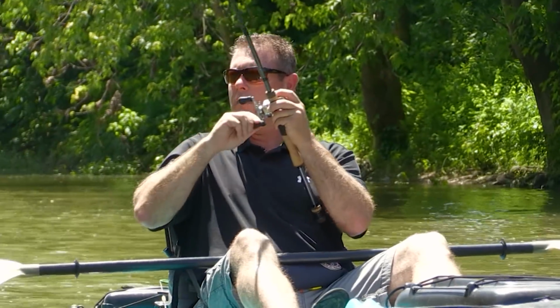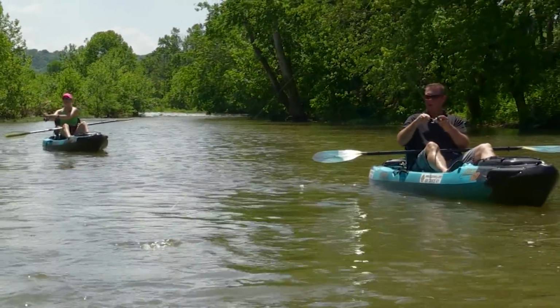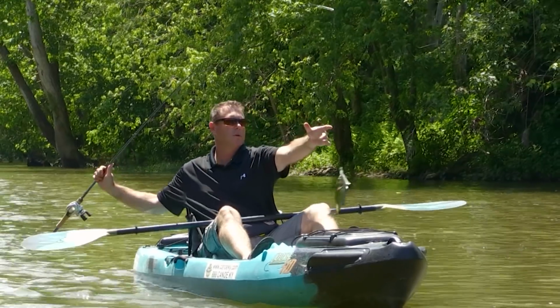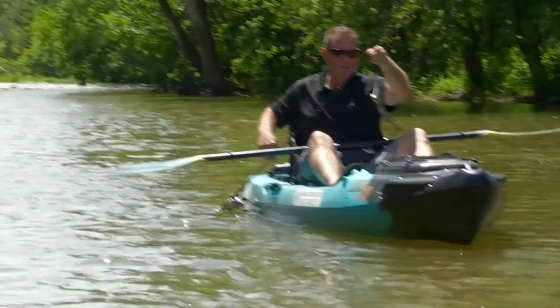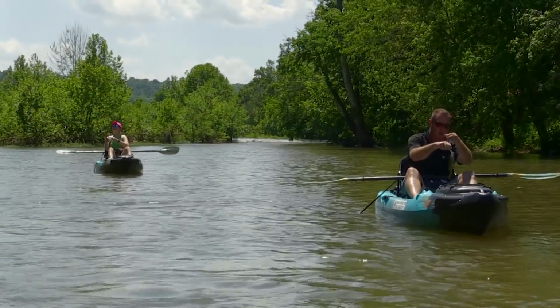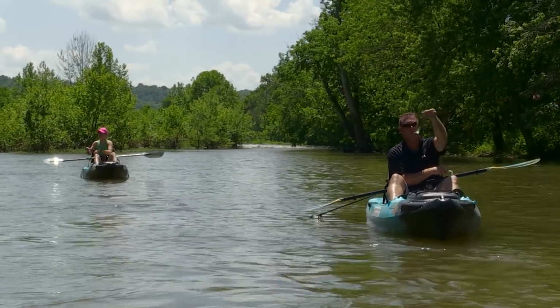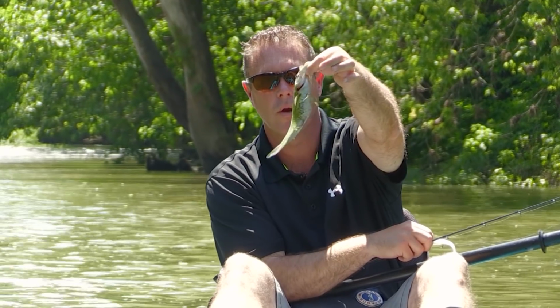Here we go. Another smallmouth. Man, look at the color of that fish. The thing has got more green in it. I just had one too. Oh, did you? Must be a school of them in here. This fish has got so much green color and so much black on the belly. Too bad he's only about 9 inches long, but what a pretty fish.